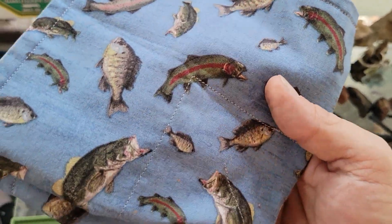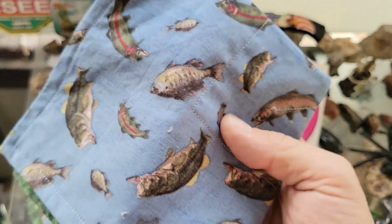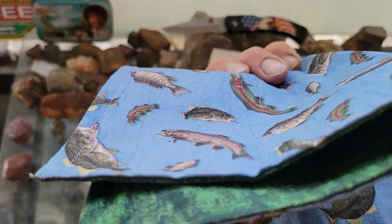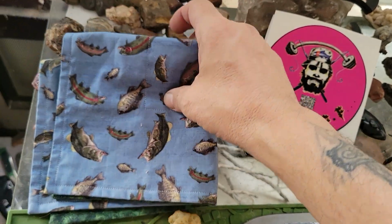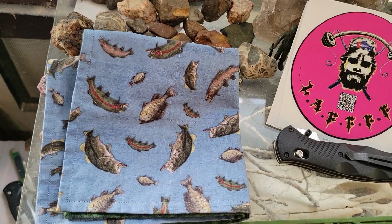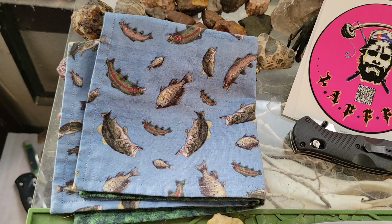Okay, this is from Yolnin's Edge. It's a Hank with some fish on it, made by Miss Edge. And the inside's green because that's my favorite color. Yeah, this thing is pretty awesome. I like it a lot. I use it mainly for photographing knives on it and other things, but it's pretty cool.